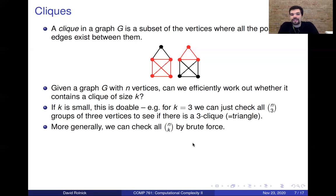We can check these by brute force, and it's polynomial time if k is a constant. So if you were just trying to find k-cliques with k equals 10, say, then technically it's polynomial time. It's like n to the 10 time to check all of them, which is kind of bad, but it's still polynomial time.